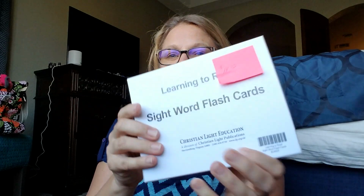All right, so there's the Lamplighter book. I picked these up. Oh my goodness, I'm so excited. So this is from Christian Light Education. You know how much I love their Learning to Read. It was $18.